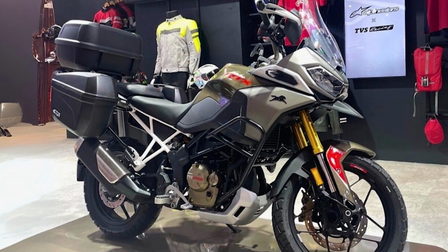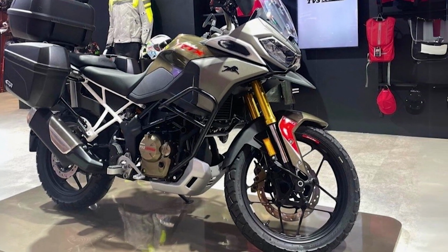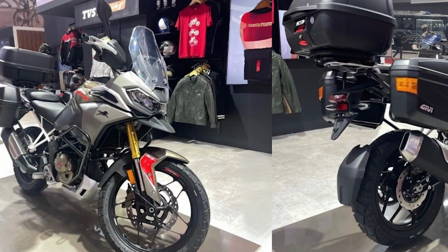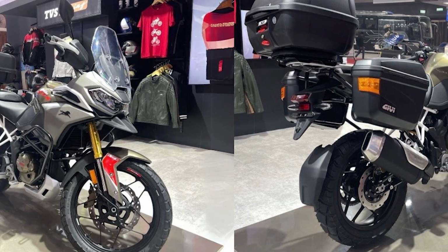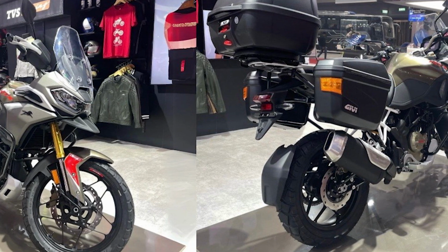In terms of design, the RTX 300 is a typical adventure tourer. Imagine the Triumph Tiger on the one hand and the Ducati Multistrada on the other, and they smoosh together, and then sprinkle in some TVS logos and horses on the panels, and what you get is the RTX 300. Now, we know this thanks to the Bharat Mobility show, but the bike being tested was completely covered in black. But it still checks out.